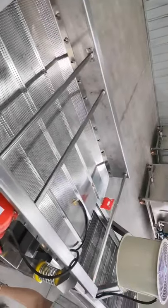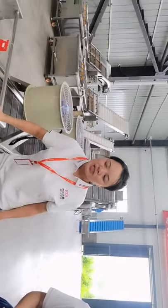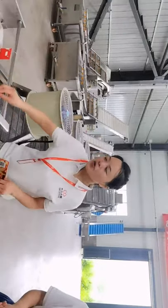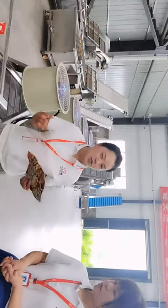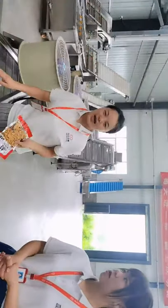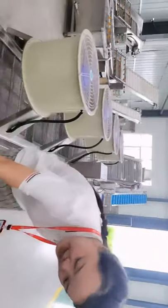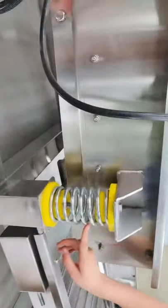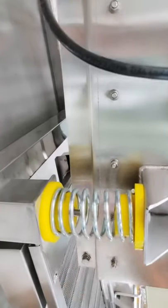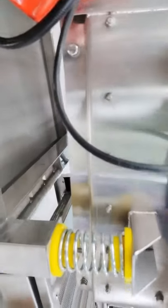You can see the machine automatically shakes continuously. This is the vibration motors. It will make the machine shake like this all the time. The oil will go up and down, up and down, so many times the oil will be separated by the force. And this spring is for protecting the machine, because without this spring, the steel and this steel would crush each other. Yes, this is for protecting the machine.